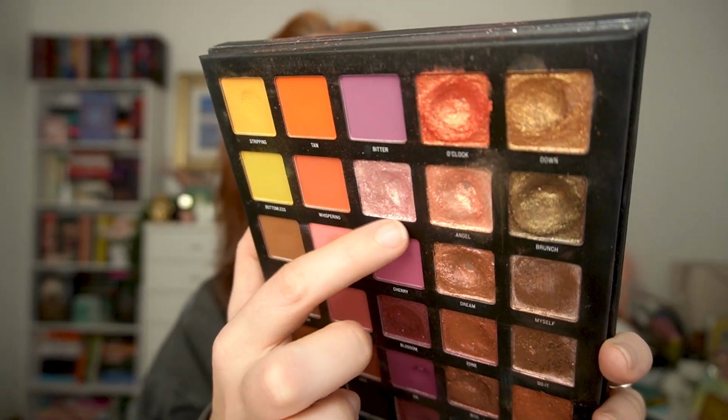But yeah, this one, 2 more uses and I hit pan. So I was very excited. I actually have 1, 2, 3, 4, 5, 6 pans in this palette now. So that is exciting. And then the one that I used the most was actually my Flower Moon from Ensley Rain.